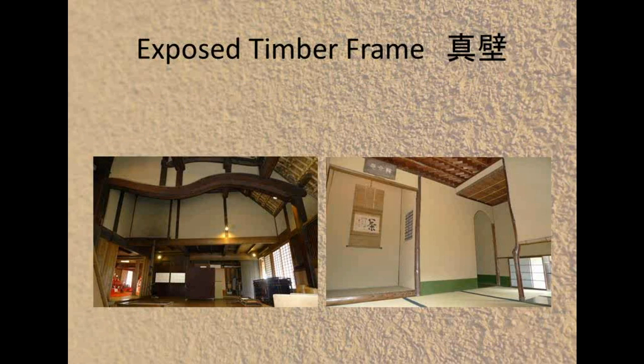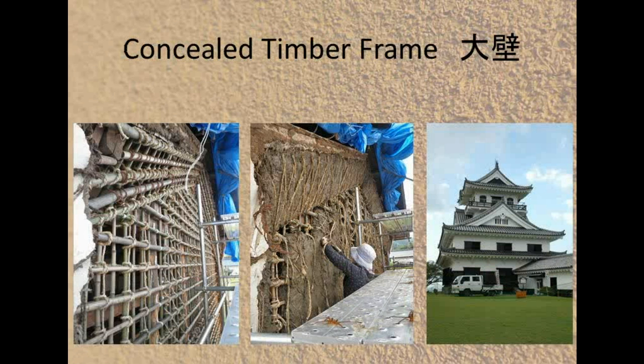This is what an exposed timber interior might look like. And then this is the concealed timber. Round bamboo, and then a lot of earth, about a foot thick of earth plaster on that. And then generally a lime finish.